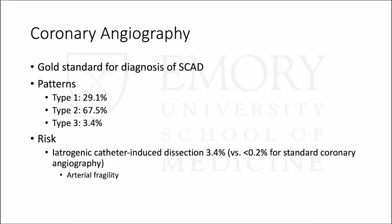So coronary angiography is the gold standard for diagnosis of SCAD. We've talked about type 2 being the most common, around 67 to 70% of cases. Relying on these multiple lumens or contrast dye staining that we see in type 1, while this can be easier to see, it only occurs in about 30% of cases. So just relying on this would cause us to miss 70% of diagnoses.